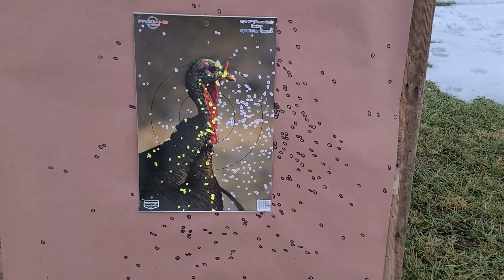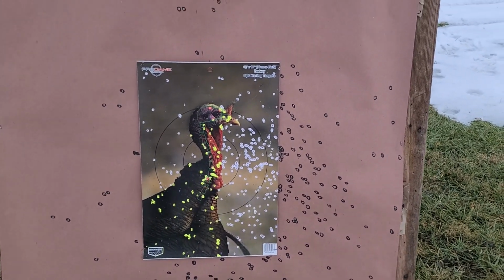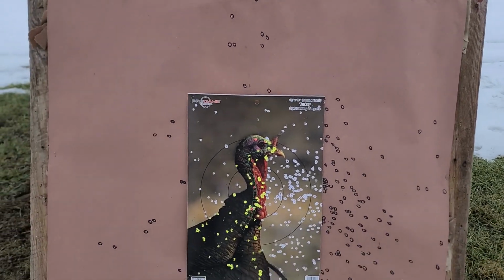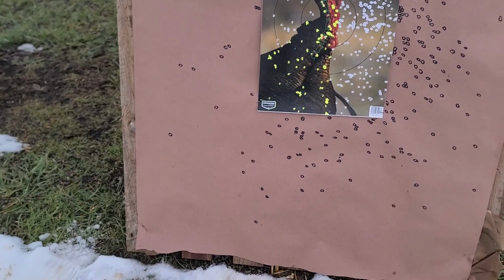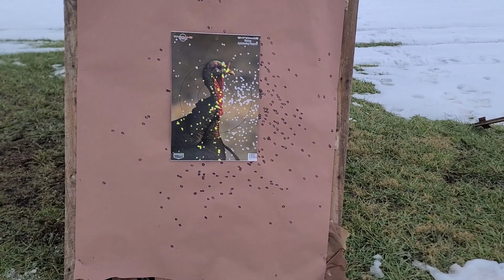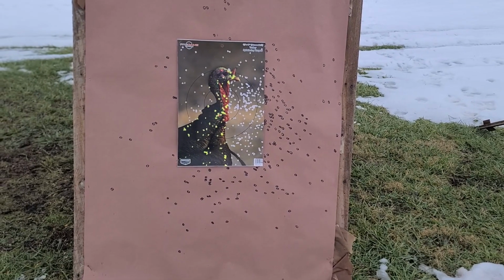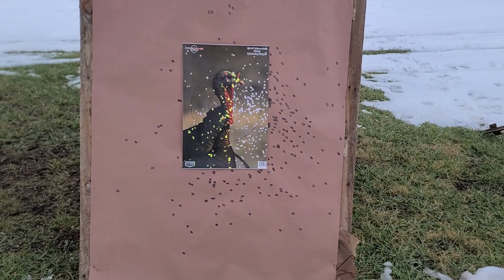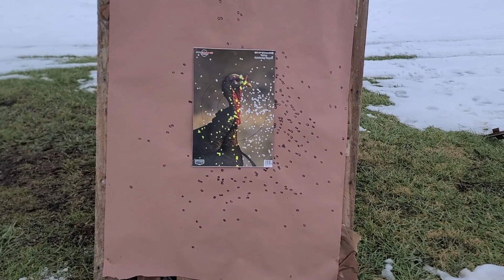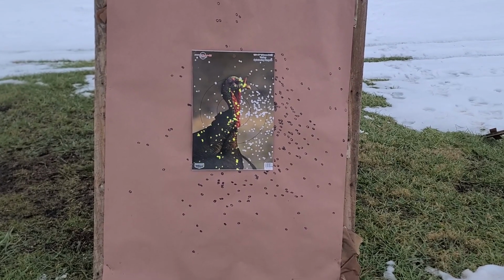It might not be the hottest core we've ever seen out of a TSS shell, but it's an even spread of pellets. Around the edges, we definitely saw a little bit of straggly stuff. There's some flyers up there at the top, and over here across the left and down low, there's a little bit of sporadic stuff out there. So I definitely think we've still got some tuning to do here. If we can condense those little flyers at the edges of that pattern into a more even, round, condensed pattern, then we might really have something here. But still, this is a very usable pattern as it is. I just think we can get a little bit better out of it, especially for the price point of these shells.